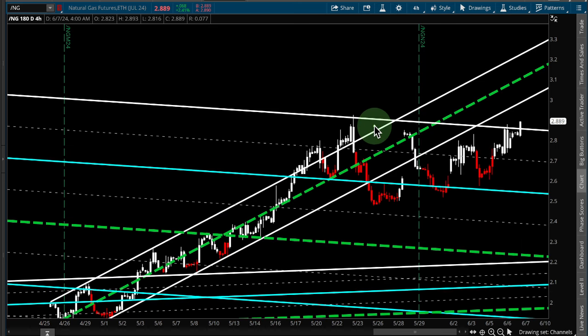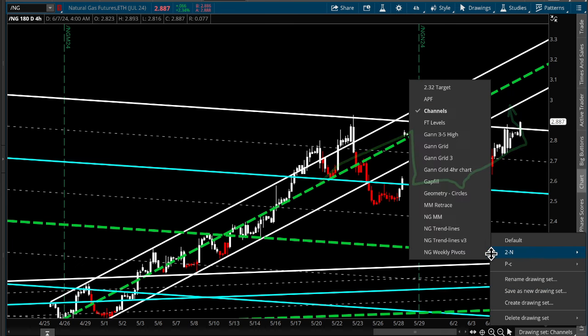Channels. Yep. Looking good. This is the original channel we had going up. We fell sideways and now we're grinding higher. So that's looking good. At least we're going up, for those that are long. I am long as well.